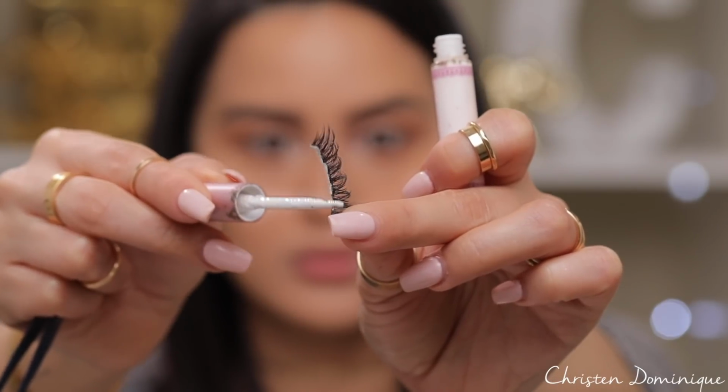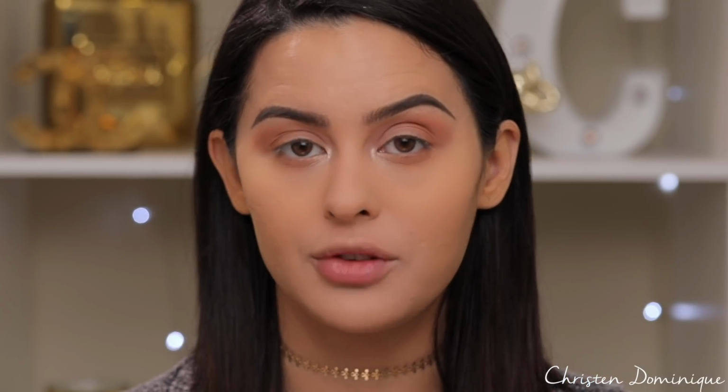Even when I'm doing a glam look, but I don't want it to be super crazy, I'll put these on. So I'm gonna grab my lash glue. This part is not easy for everyone. So if you feel like it's not easy for you, you can skip it. You can just put on mascara, and I can show you a mascara that will give you that falsy look. But for me, I just need that little extra.